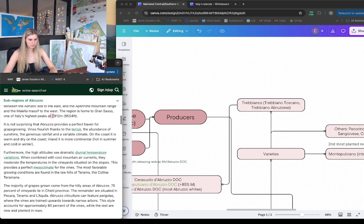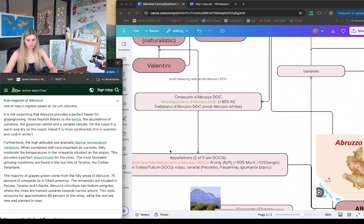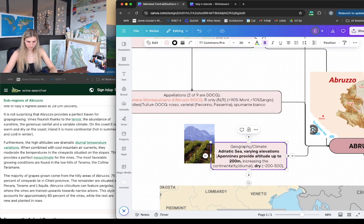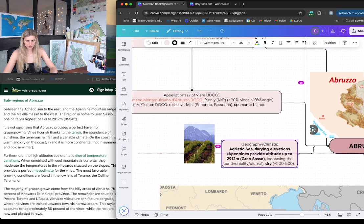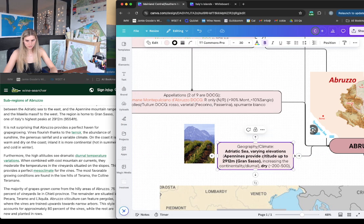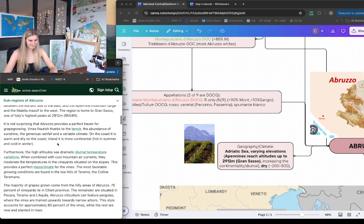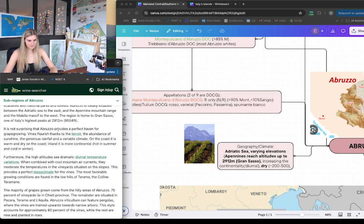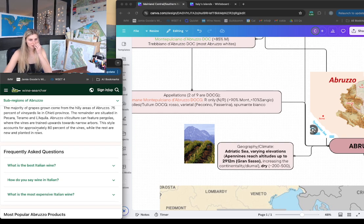So yeah, sometimes I'll look a little bit, just Gran Sasso, one of Italy's highest peaks. Altitude up to the highest peak, Gran Sasso. Obviously, there's probably not a vineyard on top of Gran Sasso, but it's cool to know. I also like Jeopardy, and sometimes Jeopardy has questions like, what is a really high peak in Abruzzo? Okay. So I just said I don't really read this, which I don't, and now here we are.